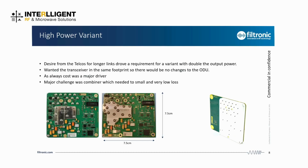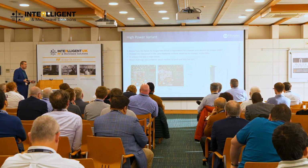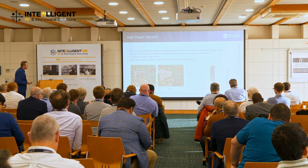So here's the low power and high power variants side by side. So again, exactly the same footprint. That's important because they're going in an outdoor unit for these customers. They don't want to have to change anything. You know, they want to keep the system around this exactly the same if they can. So we're trying to keep everything in clean and port positions the same.